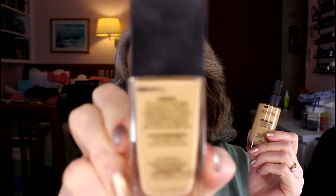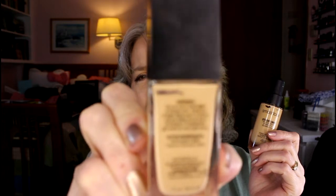Now, a lot of people don't like it because it's not very opaque, but that's one of the things I like about it. It's not a full coverage foundation. I really like this one on, and it doesn't smell off, but I'm not confident that it will still be good at the end of the year. You can see by the line that I drew that I have not used this more than a couple times.